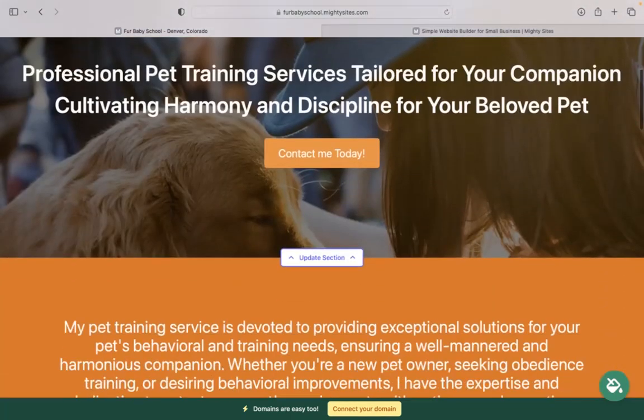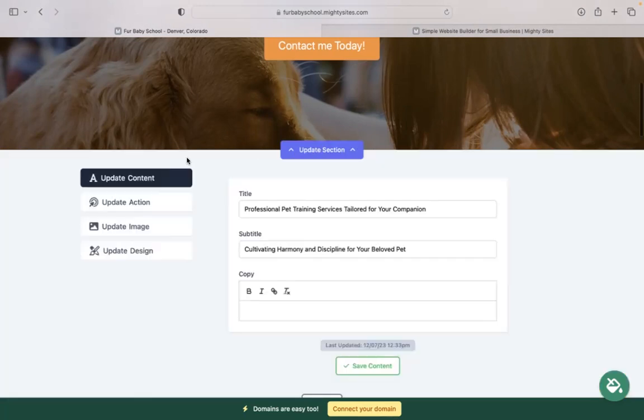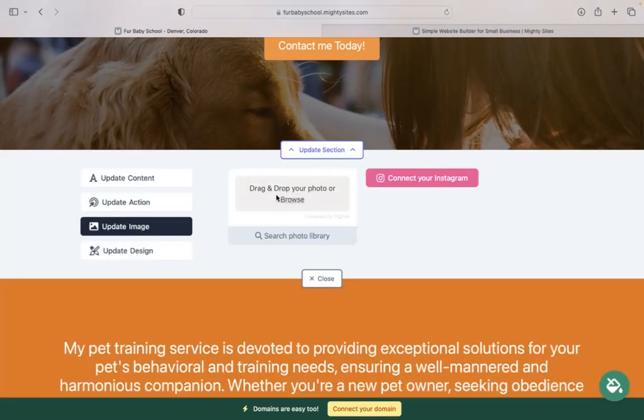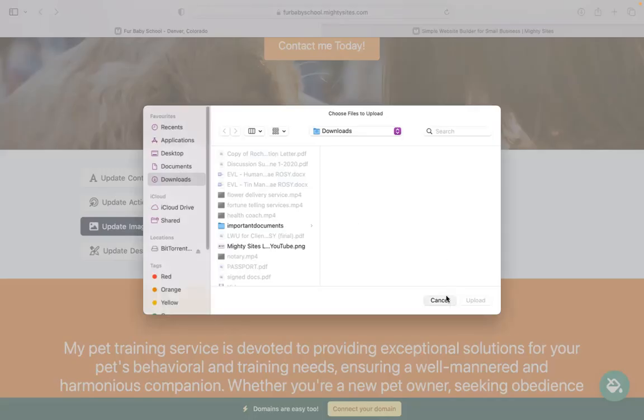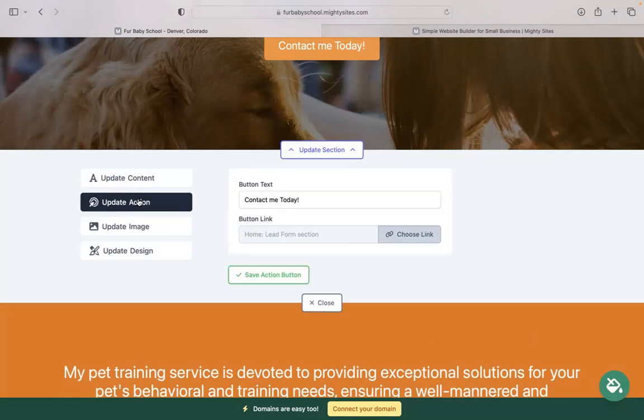Now, for each section you want to make a little bit more personalized to your business, click on that update section button underneath it. Underneath update images, you can browse your device to upload your own images or search through that photo library, hundreds and hundreds of free high quality images to choose from. Otherwise, you have the option to connect your Instagram account with a click of a button. If you have a profile, automatically pull in those images.